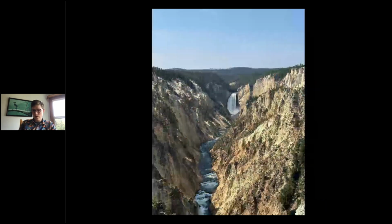Later on this day, we made it down to Artist Point, which is a really famous location for looking at the lower falls of the Grand Canyon of the Yellowstone River. And this area is really famous because there was the Hayden expedition in the late 1800s that was sent by the US government to go through this area and document everything that they could find. They were also traveling with scientists, geologists, as well as artists.